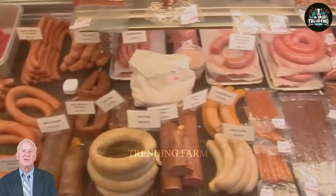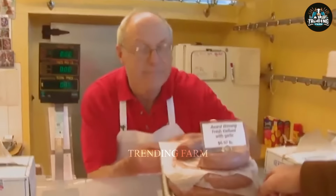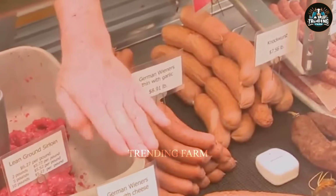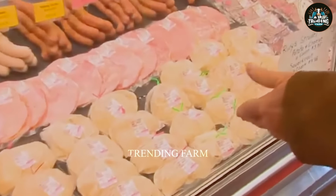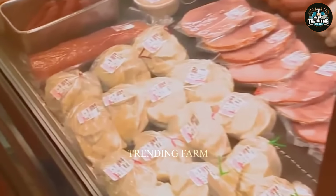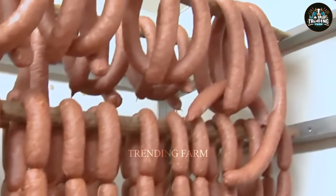As demand grows, the industry continues to innovate, ensuring sustainable production and expanding its reach into global markets. With its strong foundation and widespread popularity, the future of the U.S. smoked sausage industry looks bright.